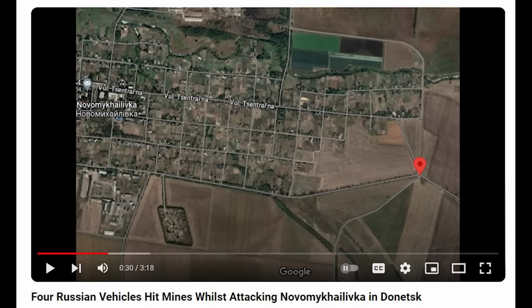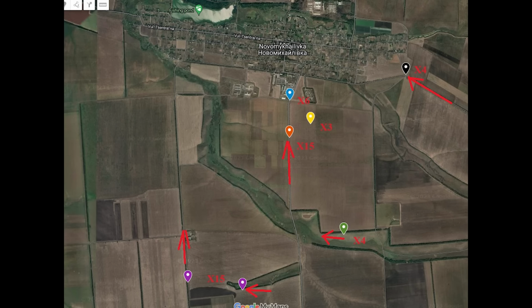Early December, I did this video. 4 Russian vehicles hit mines whilst attacking Novomykhailivka. It's added to the map with a black marker, so this was east of town. So Russia's tried multiple avenues of attack here, from the south, from the east, and also heading west and attacking from the south, that direction.